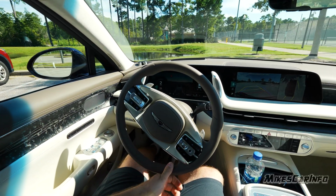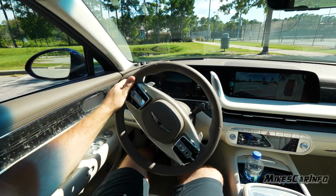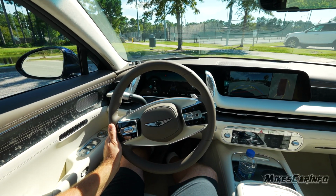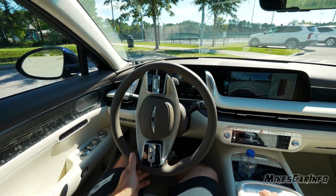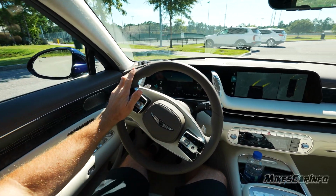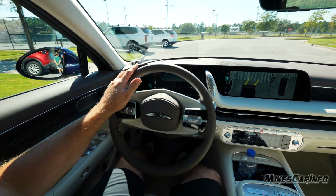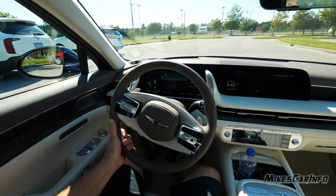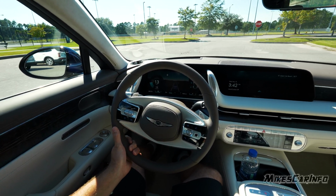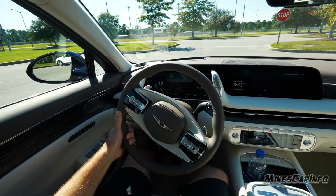The camera system is fantastic. It has very good clarity and resolution. I can see around the vehicle accurately. It gives me front views, rear views. So it gives me certainty. Of course, I'm looking out the window, but it gives me certainty as far as what's immediately around the vehicle.